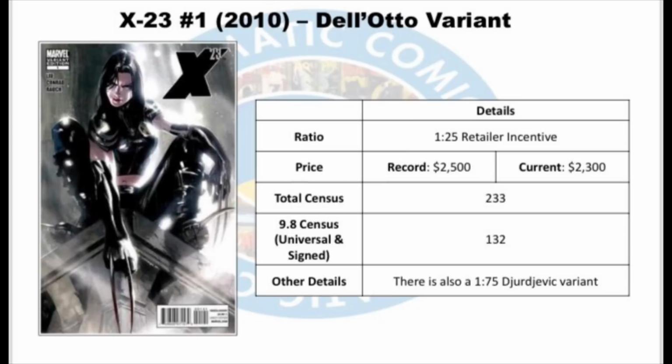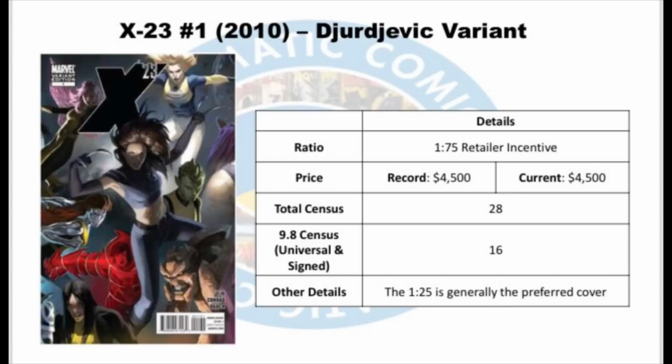Now, one other thing to note is that this is the 1 in 25, but there is also a 1 in 75 Djurdjevic variant. Now, this is one that I've honestly never even seen before. I've seen the Dell'Otto variant quite a few times come up for sale, but the Djurdjevic I have not seen come up for sale. I would say the Dell'Otto is actually the more popular book. I personally like that cover a lot more than the 1 in 75, but it does actually sell for quite a bit. It sells for about $4,500. That is the current record, and there are way less on the census.